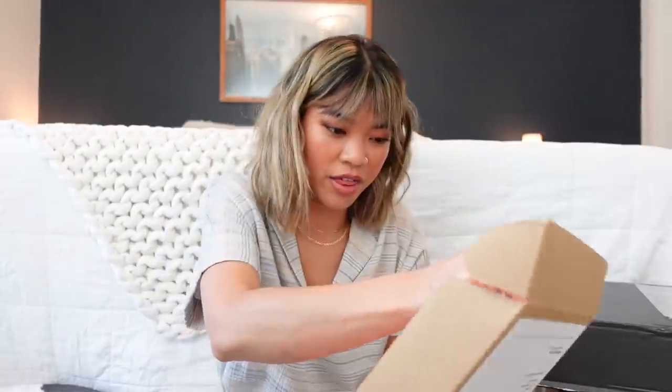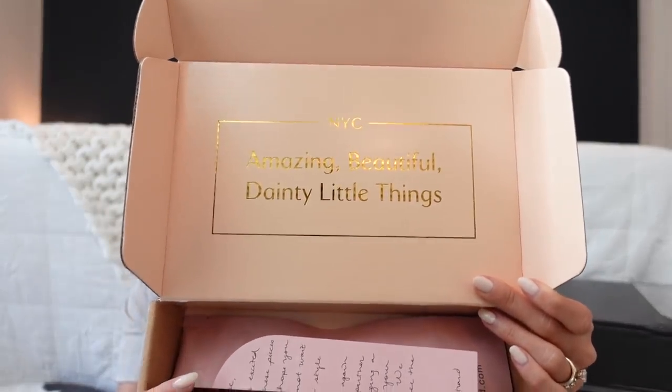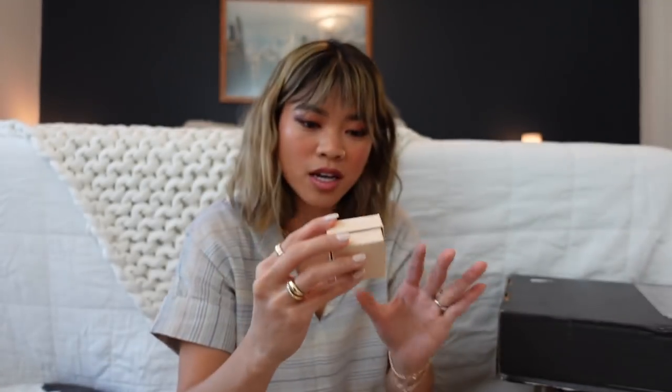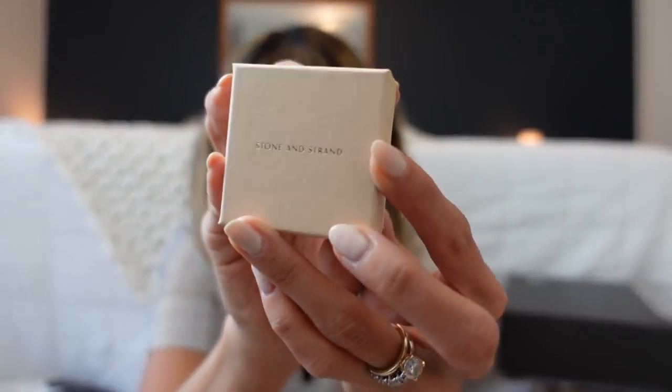And I thought I would open up the pieces that I got with you guys here because Stone & Strand makes some really cool pieces. So this is what the inside of the box looks like. We've got a little pamphlet and a note. So excited to do the giveaway with them. So sweet. And then inside of the box, we've got this little package here. And we have got one little box and two little boxes. So the box says Stone & Strand here.